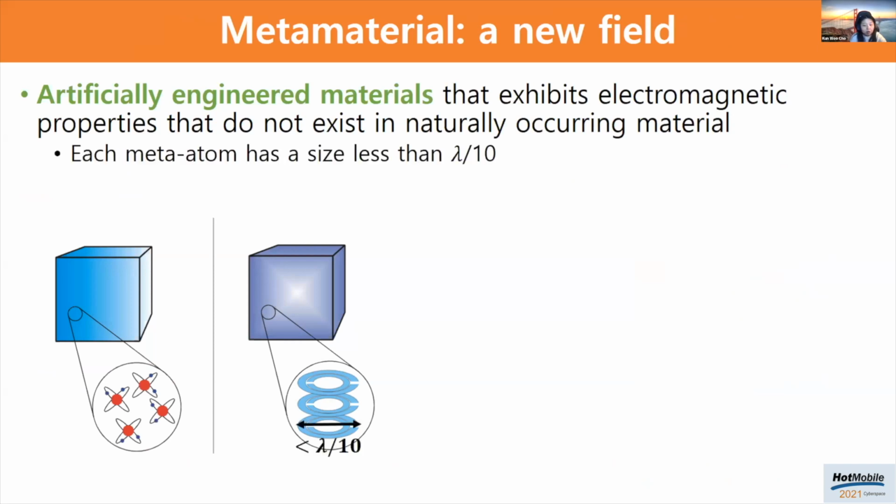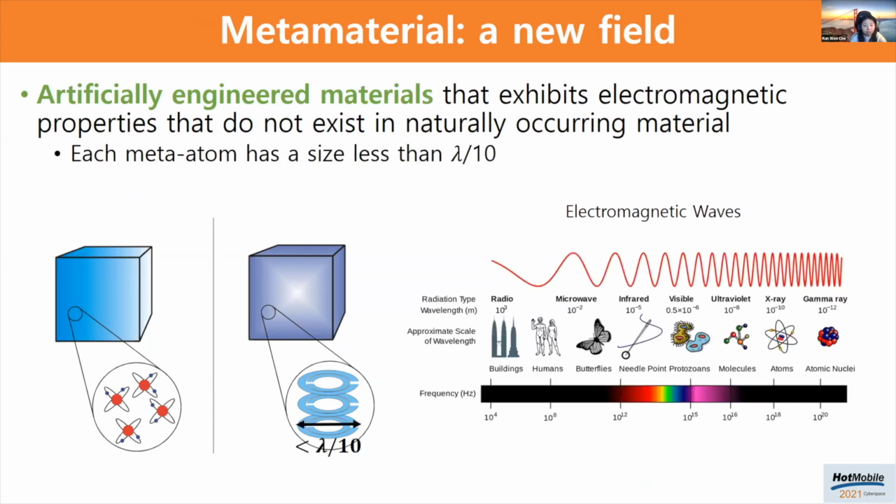For example, among different electromagnetic waves, millimeter wave has about 12.5 millimeter wavelength. Thus, the size of a meta-atom should be around 0.1 millimeter. And using these different types of metamaterial, recent work has proposed to alter existing signals in the environment itself, such as creating materials with negative refraction index, engineering complex beam patterns, and manipulating signal polarizations.